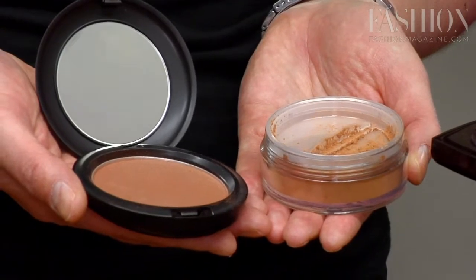It's summertime, and that means summer bronzers. I'm Adriana Ermter, Beauty Director for Fashion Magazine, and today we'll show you what bronzer works best for your skin tone, how to apply it, and a special trick.